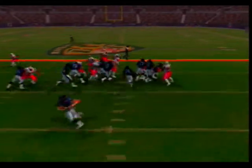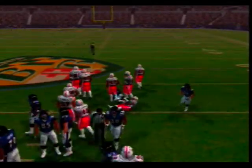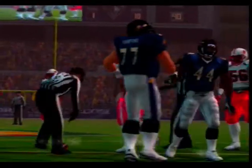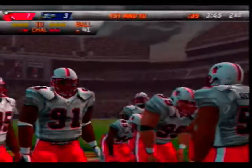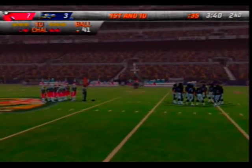Hand off to the tailback. Steamroll to the pass. This one will be spotted at the 41. He records his third tackle of the game. The defense just couldn't wrap him up. No, the back did a heck of a job of running with some power. And that power allowed him to get a first down.